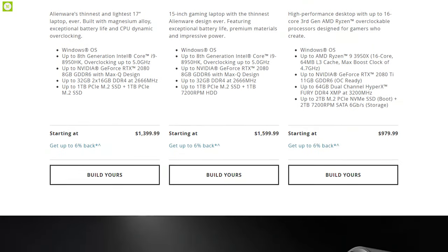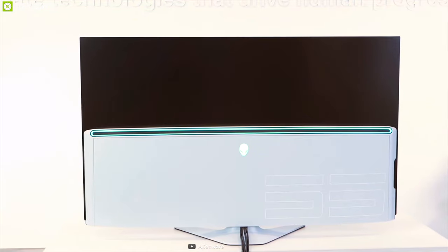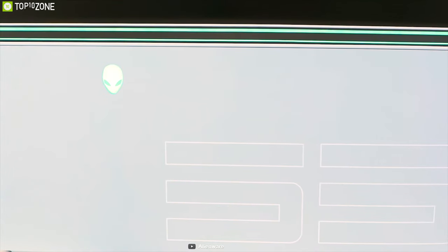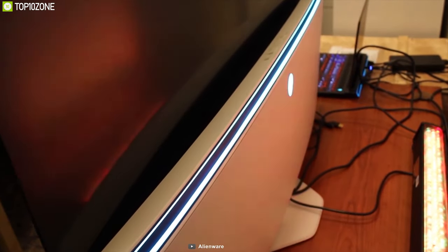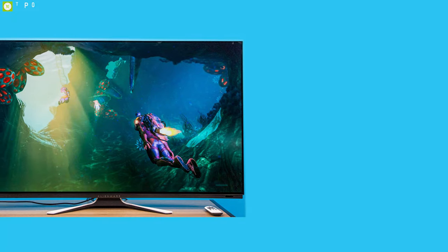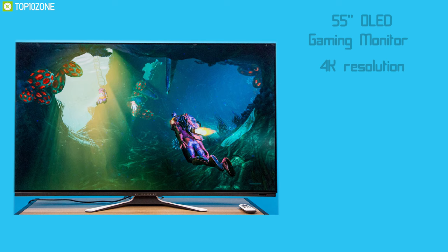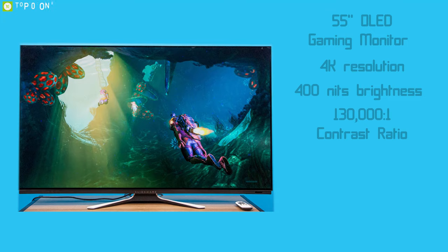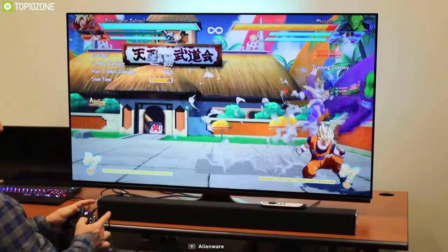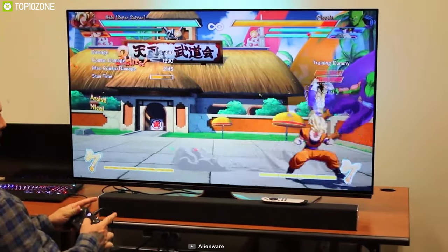Alienware is a renowned brand amongst gamers for their high-performance gaming PCs and laptops. Now, meet the Alienware AW5520QF, a powerful gaming monitor that offers a massive screen with amazing display sync compatibilities to take your gameplay to a whole new level. This monitor is the world's first 55-inch OLED gaming monitor, which features 4K resolution, 400 nits of brightness, along with a massive 130,000:1 contrast ratio, providing you an astonishing image quality that drops you directly in the game and takes you to new depths.